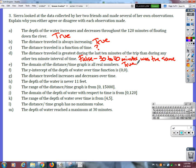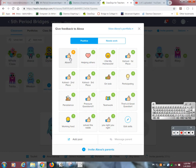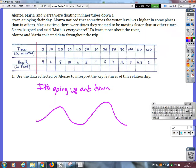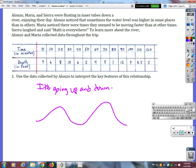Okay, the y-intercept of the depth of water over time function is 0, 0. Does she? Where does that graph start? Okay, we'll skip it. Okay. Weston? But they're asking particularly about what is the water depth when they started. And the question is, was the water depth 0 when they started?